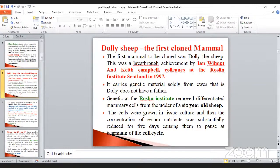Here, the question may be which one is the first cloned mammal? They may ask, the answer is Dolly the sheep. Second, who achieved the first cloned Dolly the sheep? Ian Wilmut and Keith Campbell. Third, which institute? Sometimes that is also asked: the Roslin Institute. One more is where it is located: Scotland. Which year? 1997. So there are five questions in a single paragraph.